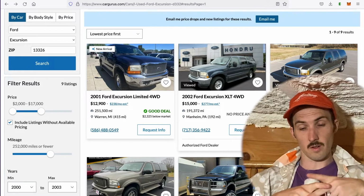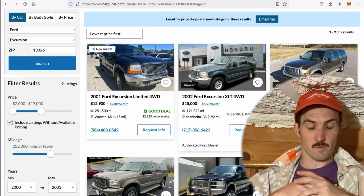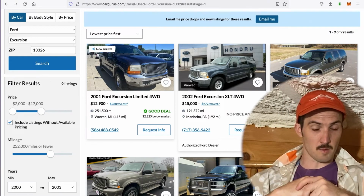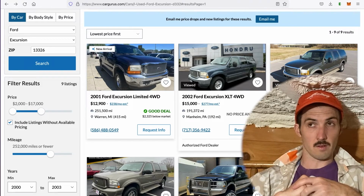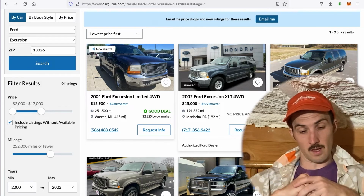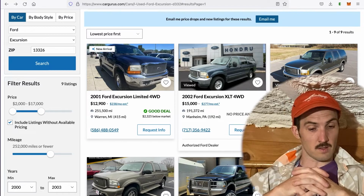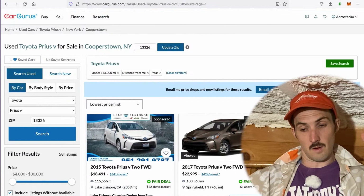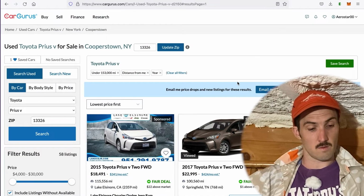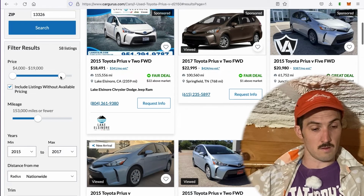That's really good, it's been paid off. I only paid $11,000 for it to begin with. For beating that vehicle up and it being a solid workhorse, even if I get 50% of the value back over 5 years or something like that, I think for a vehicle like that, that's pretty good. So we're calling our budget $17,000. With the Excursion, we're going to say 250,000 miles or less. And with the Prius, we're going to say also $17,000, and 150,000 miles or less.